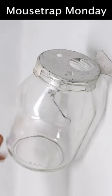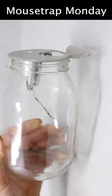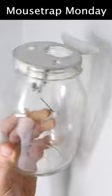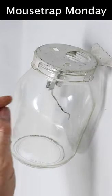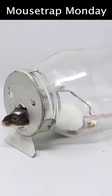Today for Mousetrap Monday, we're going to see how many native deer mice and non-native house mice we'll catch in the barn with this very old fruit jar style mousetrap. The lid's almost 100 years old, and when you attach it to a smallmouth jar, it makes a great way to catch mice.